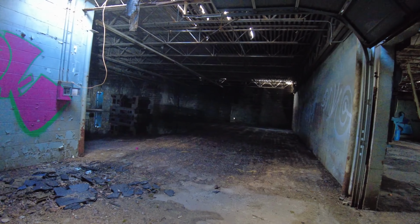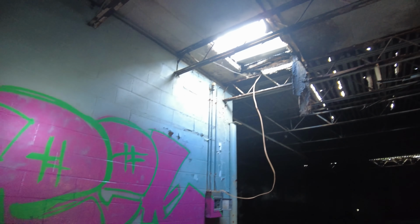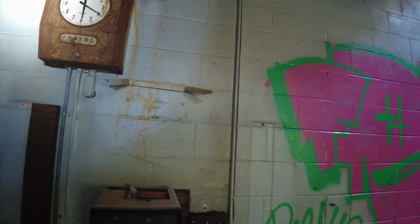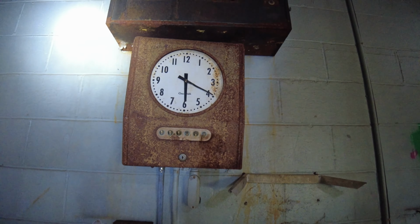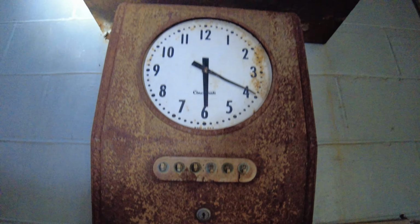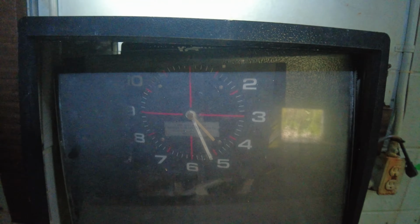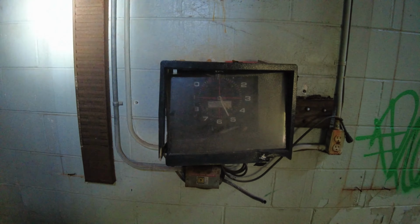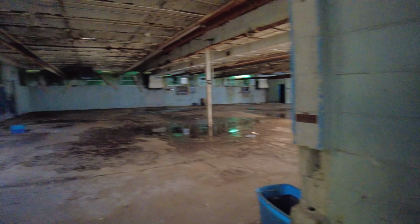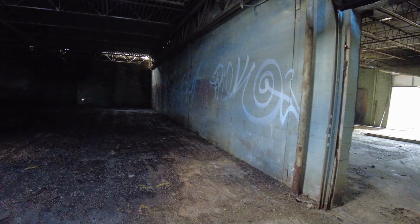And I walked into the second room here. You can see the roof is caving in up there. More graffiti, more electrical boxes. You have this old time clock here. An old Cincinnati time clock, it looks like. So emergency lights. An old punching clock here. I'm gonna go check out this side first because it doesn't seem like there's much over here, but it's worth taking a look.